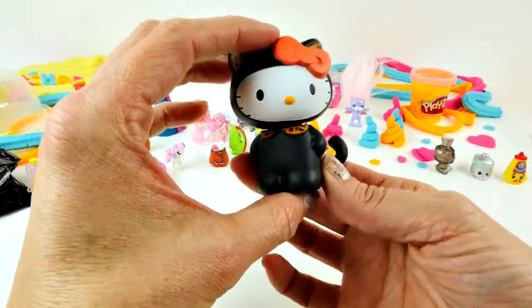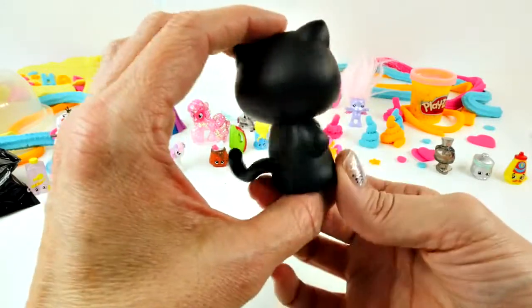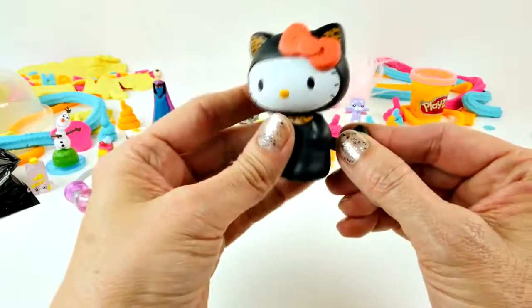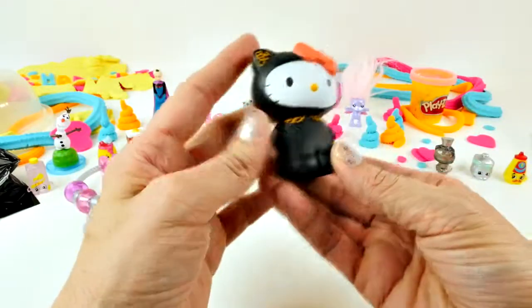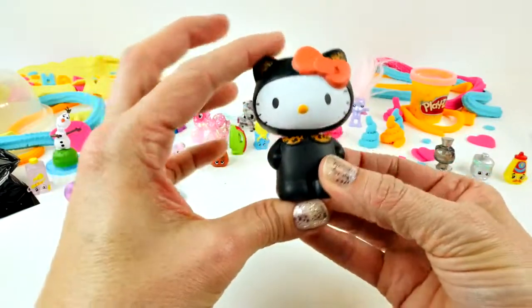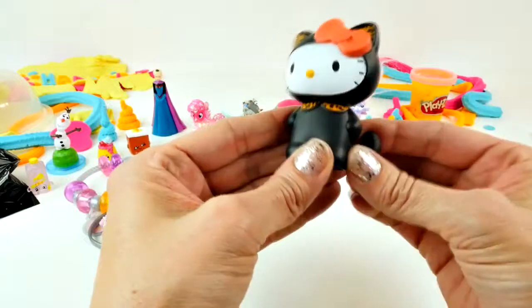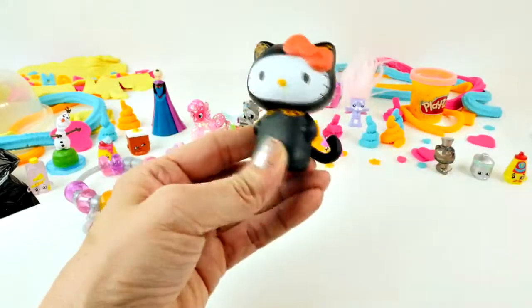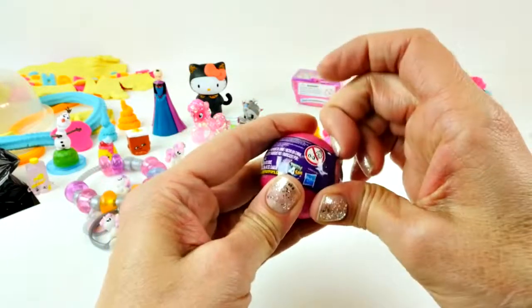This is a 2 in 24. Aw, that's really cute. So this one's just kind of a basic one. She's wearing either little pajamas or a costume. She's got some leopard print here and here. I love this one. You can't really go wrong with her. She's so adorable. This is our last squishy pop.